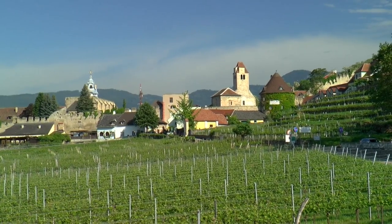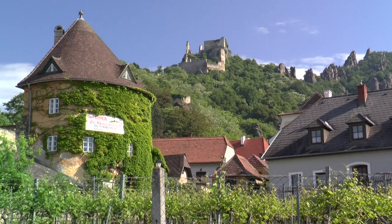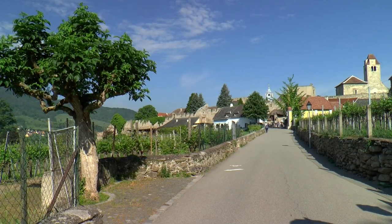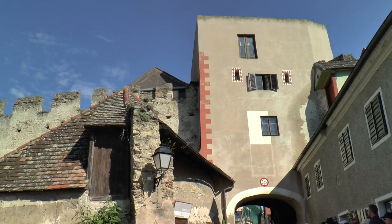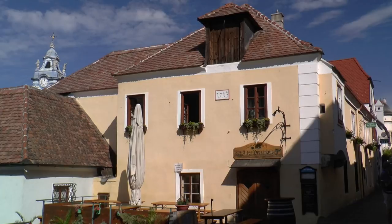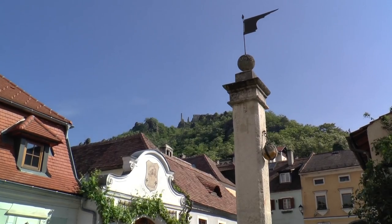Since time immemorial, the appeal of the Danube Valley has been in its particularly mild climate and cultivation of fruit and vines on the terraces of its steep banks. Dürnstein is a splendid place, once well protected by a castle and defensive walls. Its 16th and 17th century buildings and narrow streets were decorated with Bacchanian Baroque in the 18th century by art-minded religious leaders.